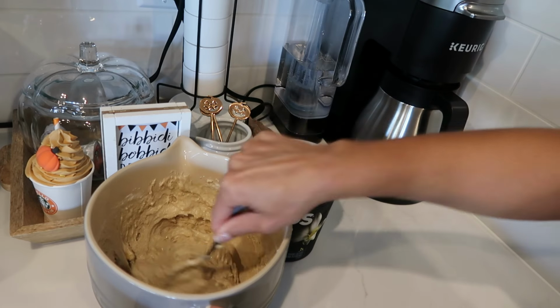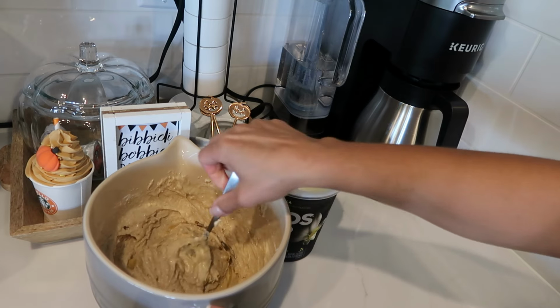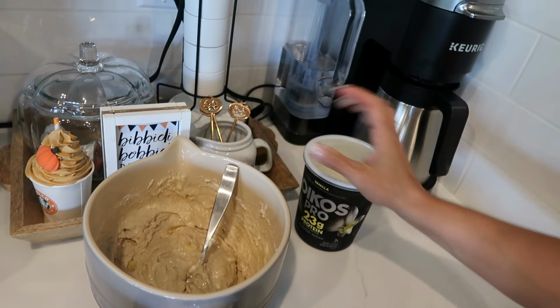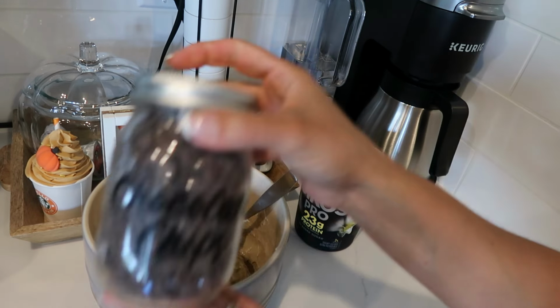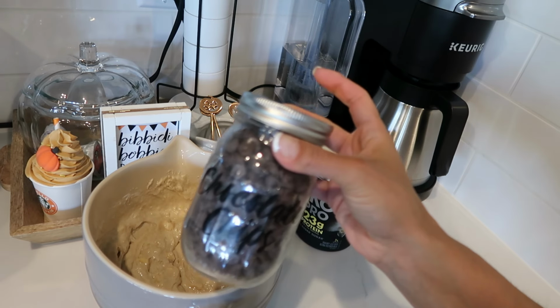You wouldn't even tell the difference between this and regular banana bread if you're trying to get more protein into your diet. I'm using the Oikos Pro 23 gram protein yogurt in this in addition to protein powder. So it's pretty chock full of protein and it tastes amazing. You would never even know. I'm gonna be putting chocolate chips on top of mine and in mine to make it even sweeter, more like a treat, to kind of trick myself.